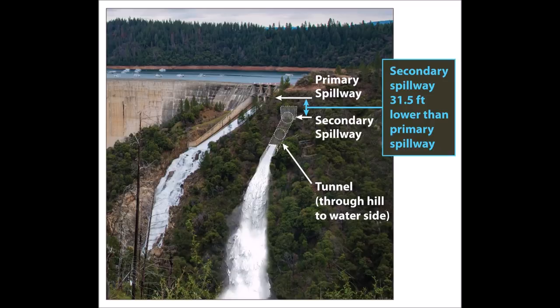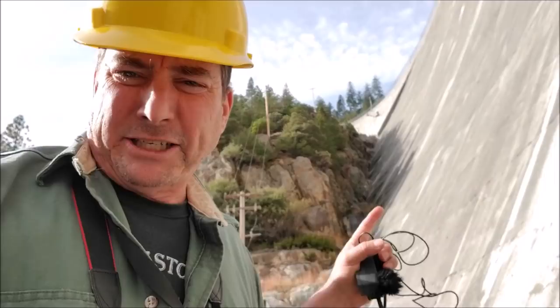Because this is critical infrastructure, there are certain parts where, even to this day, they're not allowed to photograph. So we're going to go down and take a look at the bottom of the dam, but I've got to turn the cameras off. We'll tell you all about it. We'll be able to go inside the dam here and access a gallery that takes you into the bedrock right there behind me.